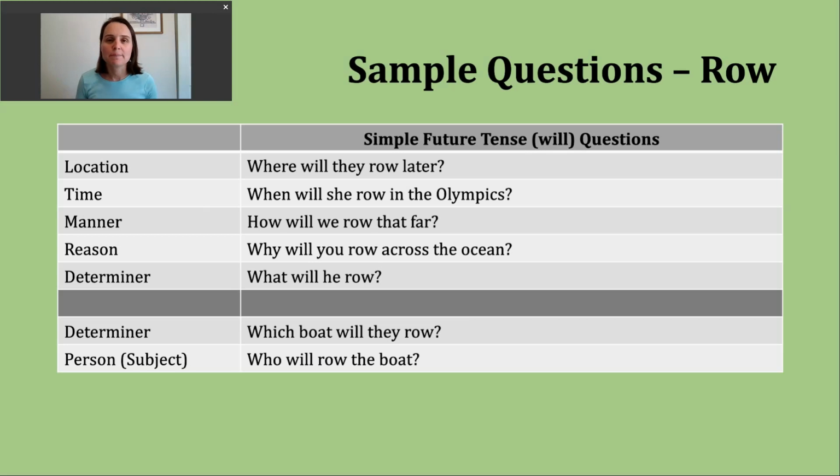We have two different types of questions, though, that kind of break our pattern. Another one is a determiner, and that's the question word which, W-H-I-C-H.